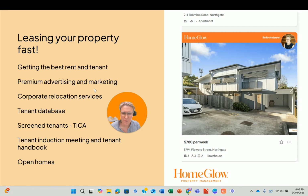There are other things that we do to ensure that we secure great tenants, and they include screening tenants through the TCAT database as well as other database checks. We also hold a tenant induction with the tenant before they move into the property. We provide them with a tenant handbook, which is 40 pages long, so they know everything about their obligations under the general tenancy agreement. We then meet with them and talk through this handbook to ensure that they are across everything, and if they have any questions they can ask us before they move in, which is great.